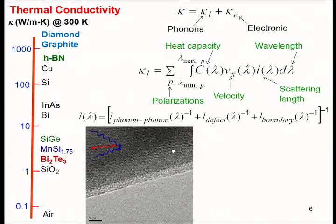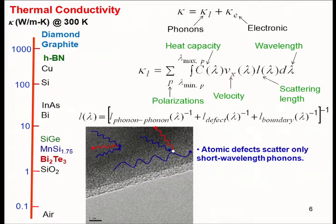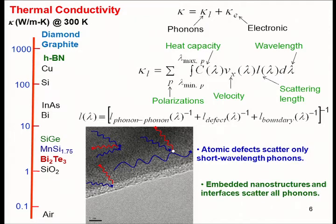There are different scattering processes. Phonons can scatter with phonons, and phonons can be scattered by point defects. But atomic point defects are not effective scatterers for long wavelength phonons. This is just like sunlight: the long wavelength sunlight is not scattered by the molecules in the atmosphere. It's the same principle. But using embedded nanostructures with larger size, or using grain boundaries, you can scatter those long wavelength phonons that carry a lot of heat in crystals.